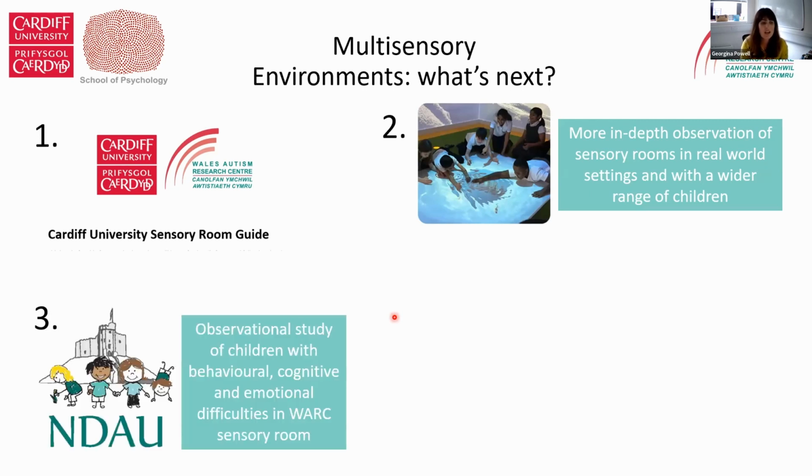At Cardiff, we have a neurodevelopmental assessment unit where children with behavioural, cognitive and emotional difficulties come in and do various different assessments. And as part of this, they're going to have a free play session in the sensory room. And we're hoping to use this to follow up and see how individual strengths and difficulties for children might relate to how they use and experience the sensory room.